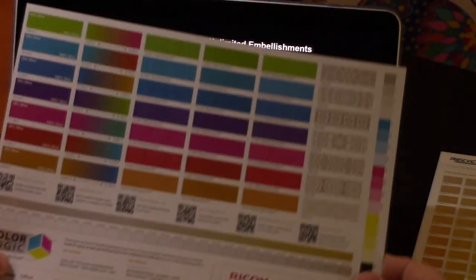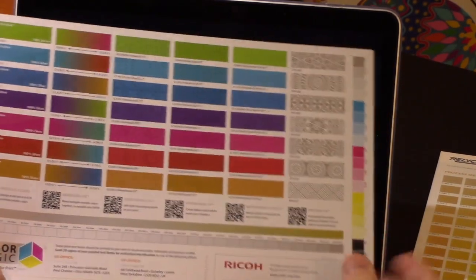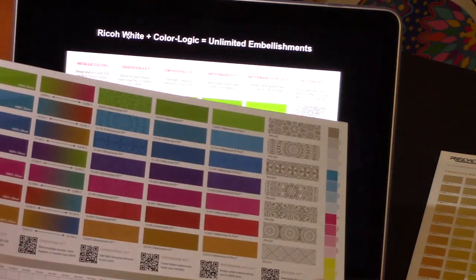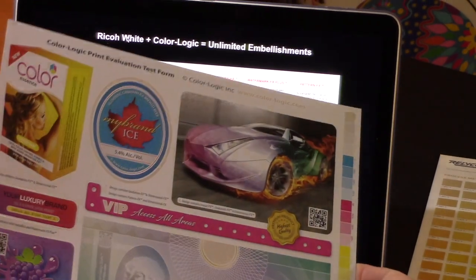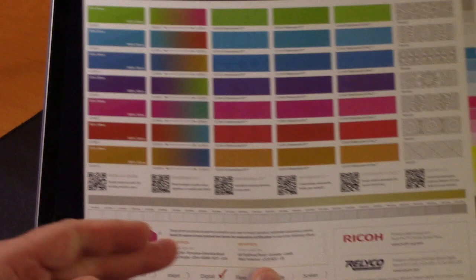And what's nice is with the new test form file, which you can download and print yourself or get from your local Ricoh representative, there actually are QR codes now that will show you how each of these effects were created. So I'm not going to go in depth on this, just want to let you know it's available. And then this is an example of how those effects look in a production. So this is what we call our test form file.